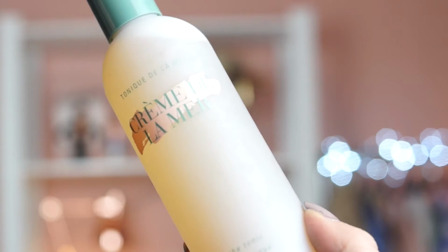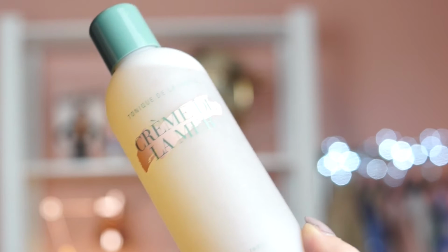So I used to work at Creme de la Mer, which some of you guys will know is a super expensive brand, and their products are amazing, but you definitely pay the price for it. So a lot of these are going to be comparisons to them, and the first one is a toner, the Creme de la Mer toner. It's just called the Tonic, and it's a very thin watery toner. I love it. I think it's amazing for your skin.